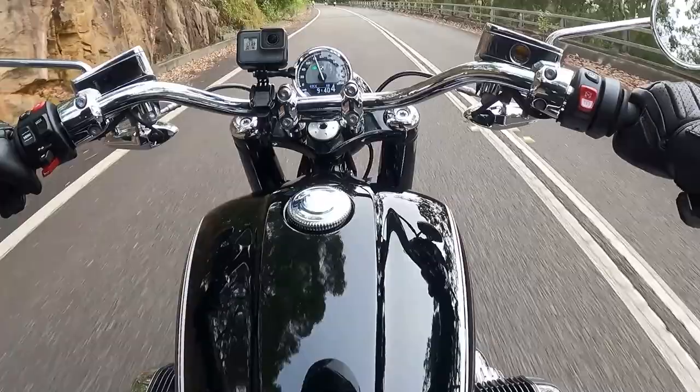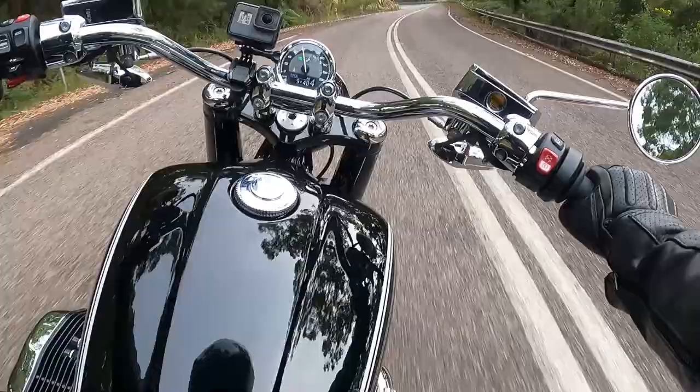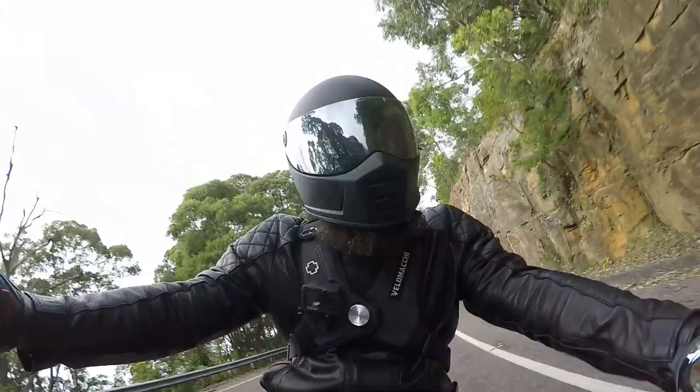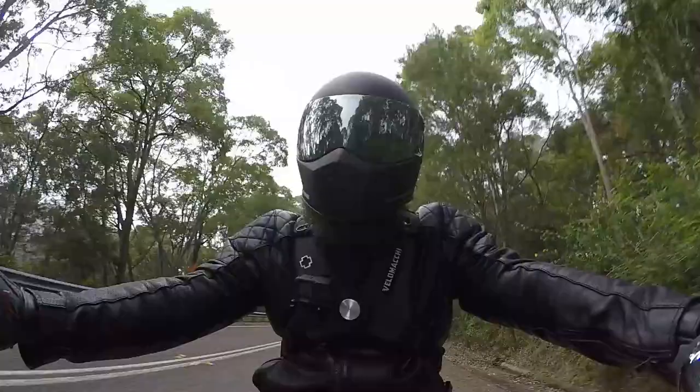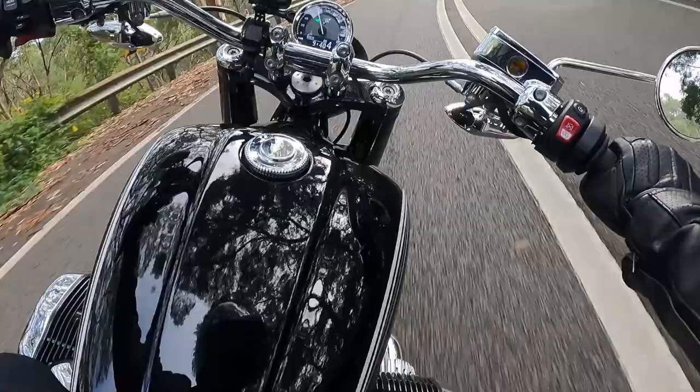I get a little bit of vibration through the bars, particularly once you start getting it up over 80 or 90 k's an hour. Nothing uncomfortable, you just certainly notice it. You see the mirrors sort of knocking around a bit, and the instrument cluster will certainly bounce up and down. But nothing that's too uncomfortable to hurt. The foot peg scrape there, maybe.